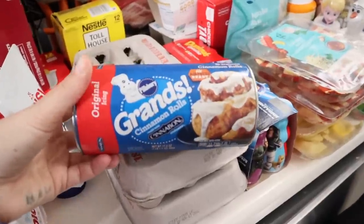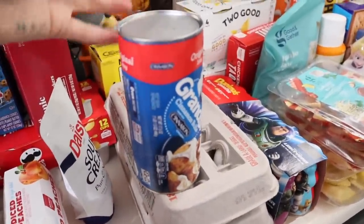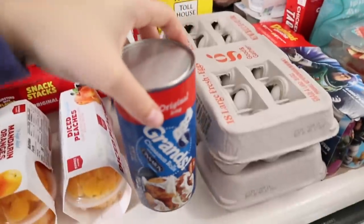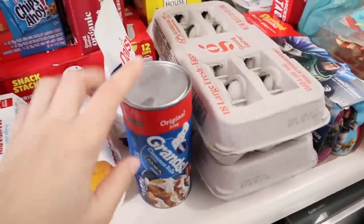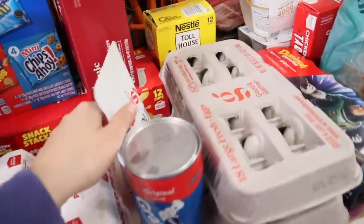And then also these Grand cinnamon rolls. There's five of them in here, and we just keep this on hand for a really easy weekend special breakfast. I'm not sure if we'll have it this week or not, but we just like to have it in the fridge.